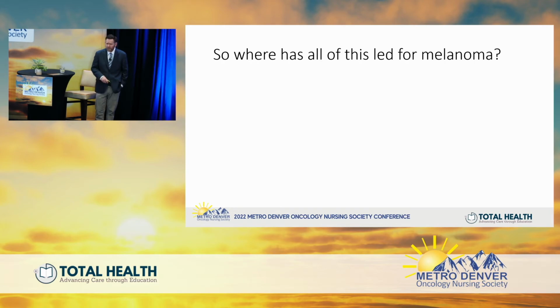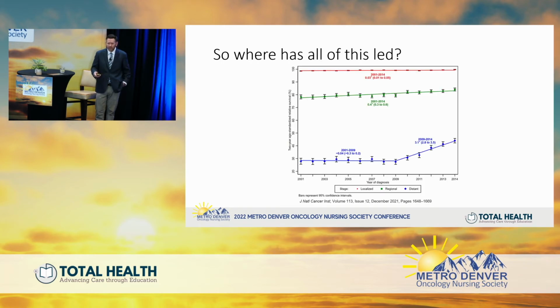So where has all this led for melanoma? Well, what it's led to is improvement in survival for the first time in the history of this disease. And this is 2-year age-adjusted survival for melanoma. And that bottom blue line on this graph is patients with distant metastasis. And it goes back to 2001, but you could go left on that curve all the way back to ancient times, and that survival's never changed.